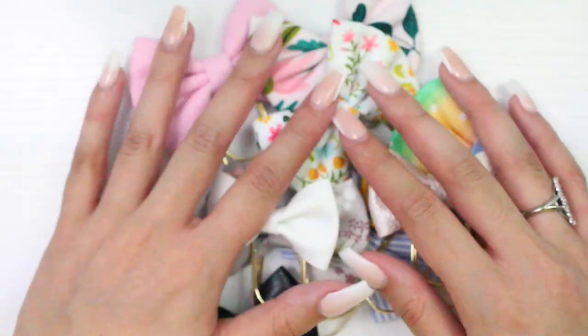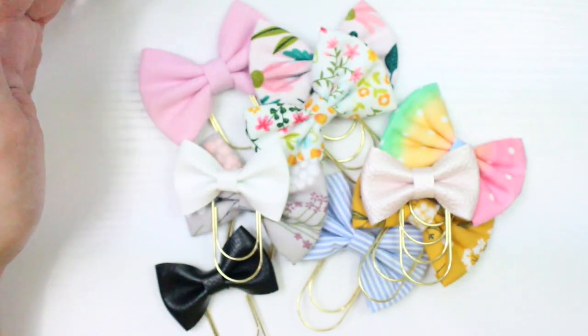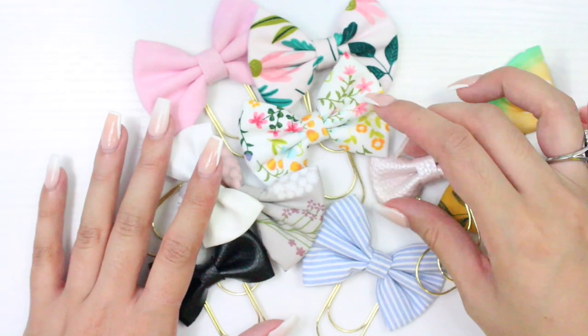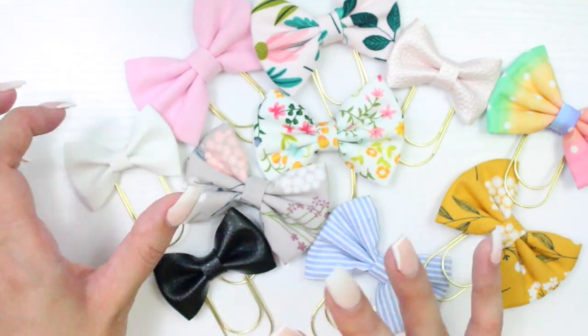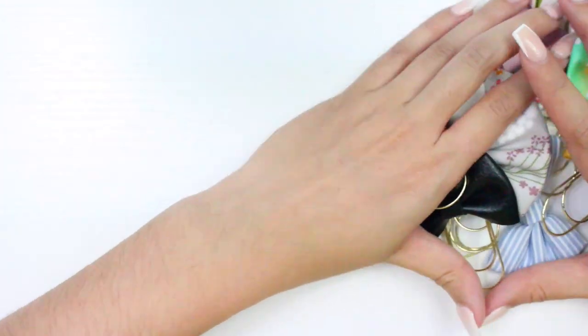So that is my order from Pink Paper Plans. You guys should definitely check her out. She's on the come up for sure, but go and support my girl Alicia. She is so fantastic, and there are really great bow freebies almost every weekend. So if you're looking for a bow, she definitely always has some really good releases.